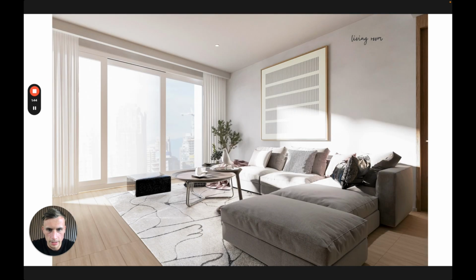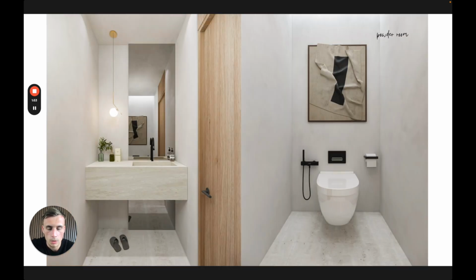I would definitely say this is going to be undoubtedly the best apartment that's been renovated in this building, to be honest. You only have to go online and see exactly how we're going to blow the competition out of the water.